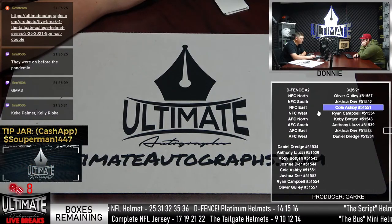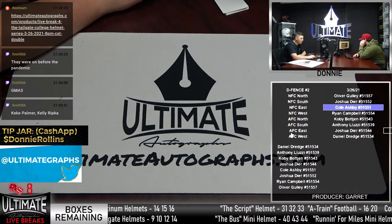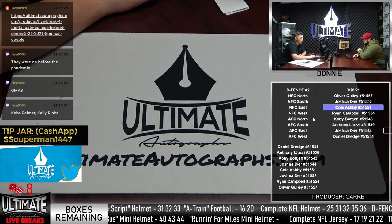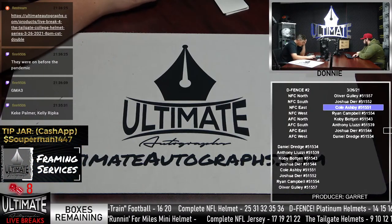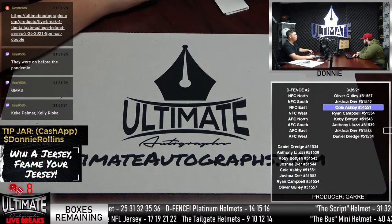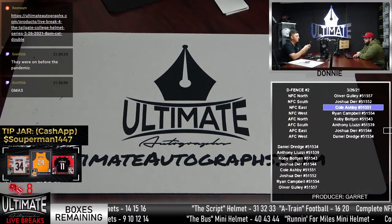Headliners: Peyton Manning, Jim Kelly, Chase Young, Aaron Donald was pulled. LaDainian Tomlinson, Aaron Rodgers was pulled. And we have a Ray Lewis. University of Miami, the Hurricanes. 2 spots to go in that. I actually think you pulled the Aaron Donald in the defense. Oh, you're right. We had 2 of those floating about.